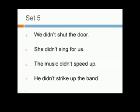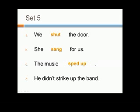Set 5. A. We didn't shut the door. We shut the door. B. She didn't sing for us. She sang for us. C. The music didn't speed up. The music sped up. D. He didn't strike up the band. He struck up the band.